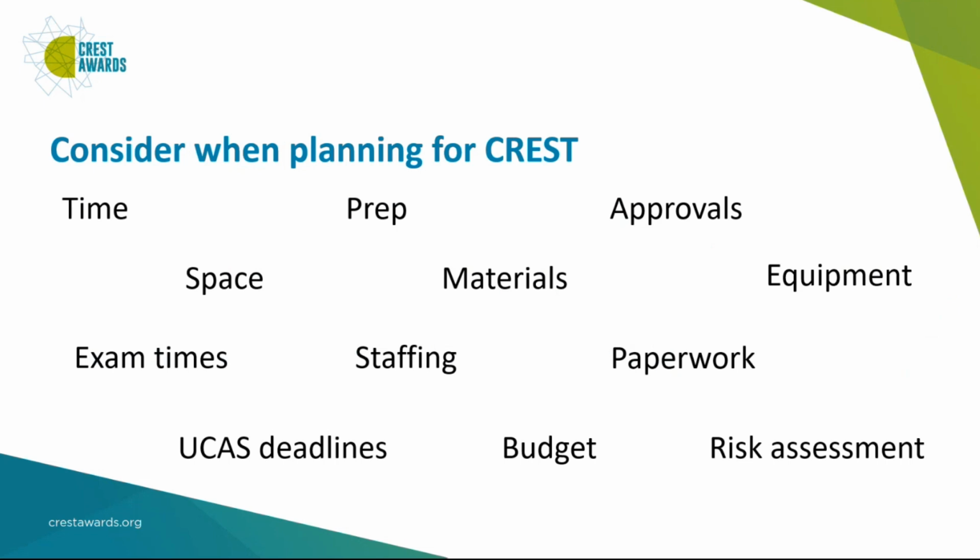A few things to consider when you're planning for CREST: the time you have to do it, what prep you need to do, whether you need certain approvals, whether you have the space, the materials and equipment, and other deadlines within the school, such as exam times and UCAS deadlines. Also think about staffing. Will you need an additional member of staff to support you in running the awards, or would you need to get cover if you're going to be doing a discovery day, something like that, as well as paperwork and any risk assessments that may be needed.